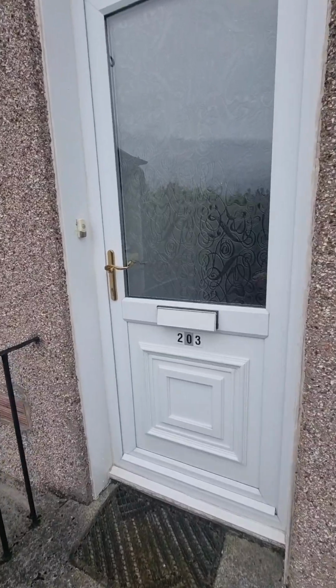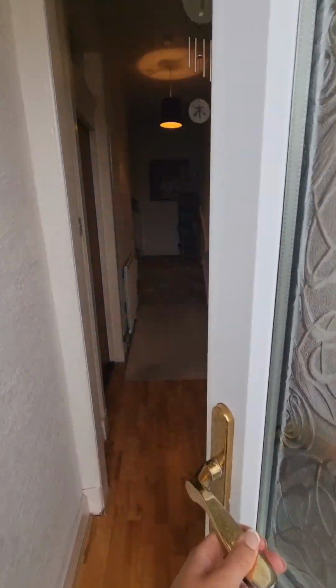So let me take you on the tour, show you how much space you're getting with this property, exactly where you can add that value, and as always keep listening until the end for that all important price point. So this is the entrance to your property here, 203. So let's head inside and start the tour.